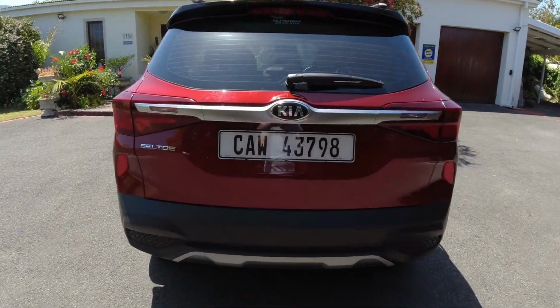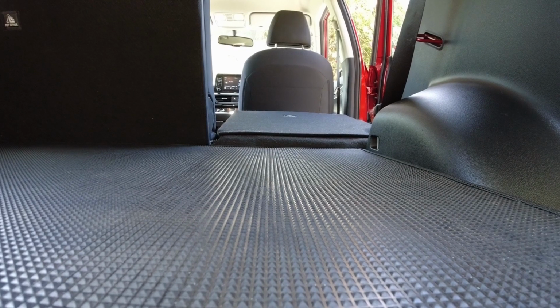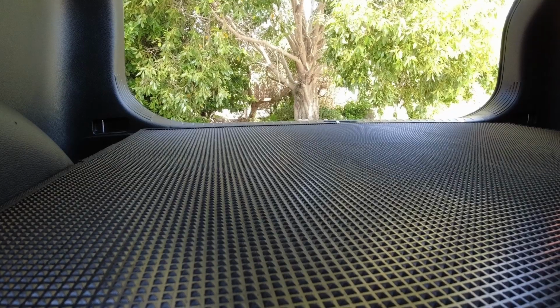Now for the boot. It is a very decent size of 433 litres. Not only that, you get 4 tethering hooks and a single grocery hook as well. The rear seats fold flat in a 60-40 split. Now this does result in a slight ridge that hinders through loading, but it is by no means too intrusive. There is also no load lip either, so you can easily slide things in and out of the loading bay. Very practical indeed.